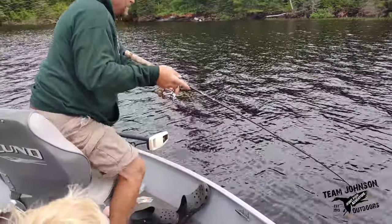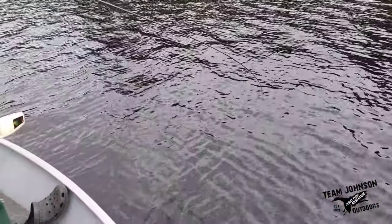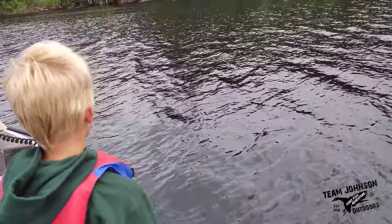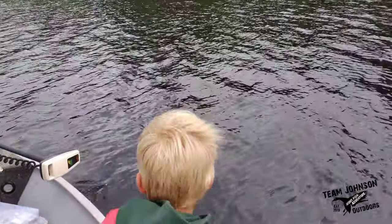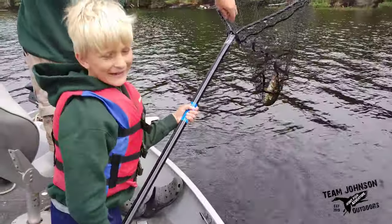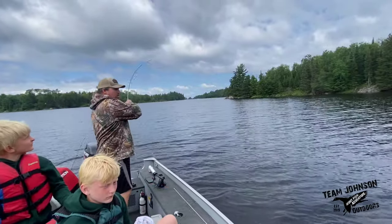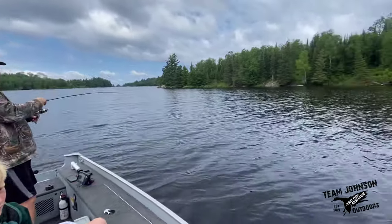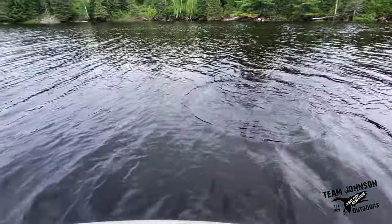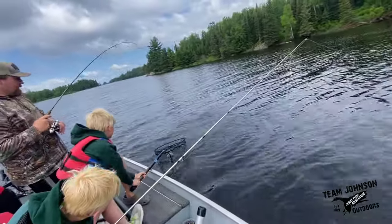All right, Pup's got one on. Seems to be this little corner, doesn't it, guys? Yeah. All right, now Pup had made a lure change. All right, there we go. Good job with the net, buddy. Good job, Pup. Smallmouth bass. Where's Smalley? No, I got it. Where's Smalley? Oh, you're close. Okay.